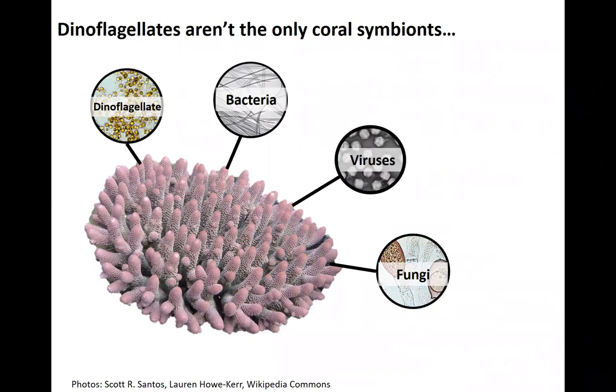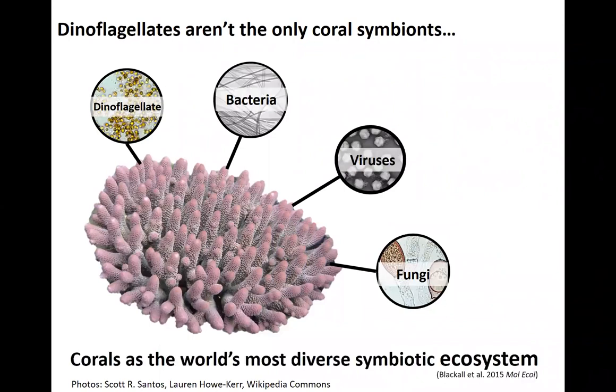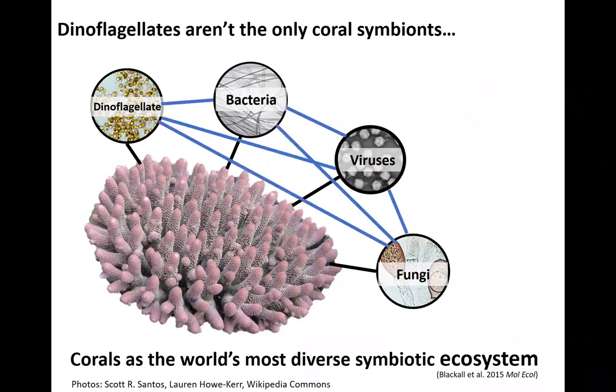And all of these partners are here in the coral colony, and these other groups like the bacteria and viruses we know are also diverse. And so because of this, corals have been described as potentially the world's most diverse symbiotic ecosystem. And to me, this is amazingly compelling to think about how all of these different interactions between these symbionts can occur with the host, and also how potentially these symbionts could be interacting with each other as well.